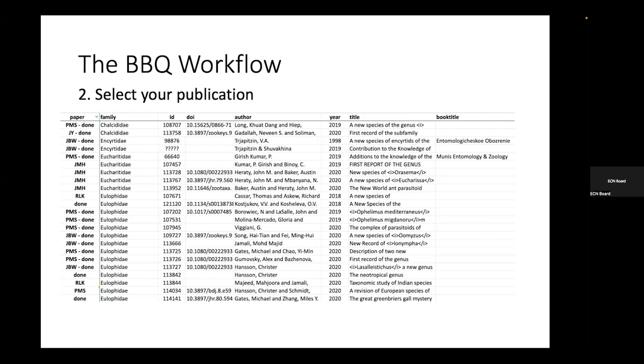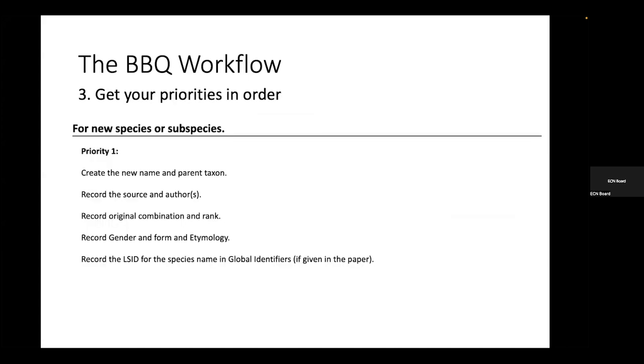Then you'll take that ID, jump on TaxonWorks, find your paper, apply the appropriate tags, and get curating. So as we're curating our papers, we have a priority list. We want to keep our priorities in order. And this essentially allows us to make sure that any new species in those publications end up in the database by the end of the day. And then we have tags associated with different priorities. So if we don't finish a paper, a new curator can come along and know where the last curator left off, or if you forget where you left off, you have a helpful little tag there.